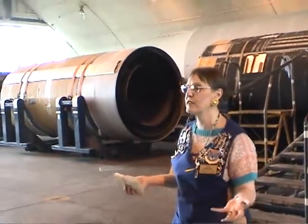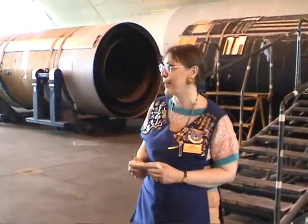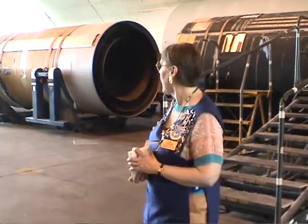As for how we move these things around the world, if you're over in the main museum, go back to the Cold War Gallery and look at the C-133. That's how we moved missiles from factories to silos, in that aircraft. And of course, the C-133 would carry other cargo as well.